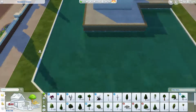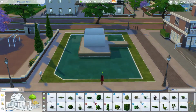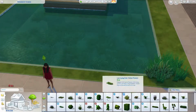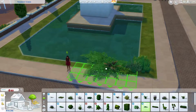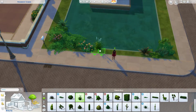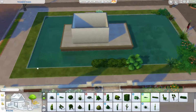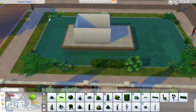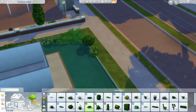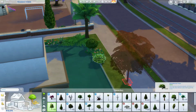Here you can see I figured out the layout, how I wanted to make it, how I want to have the lake, you know. The thing in Sims 4, obviously, I think now everybody knows, you can't make lakes or ponds anymore. You just have to use a pool and make it look like a lake. Yeah, I just put in a lot of flowers there.